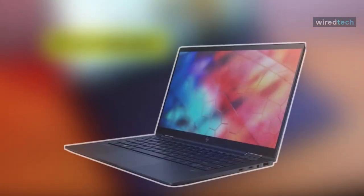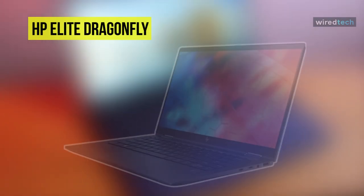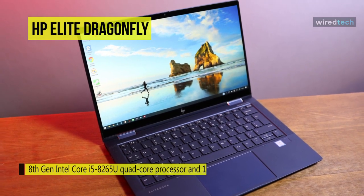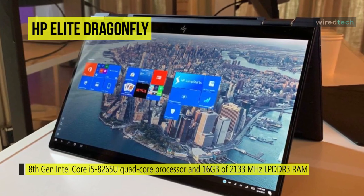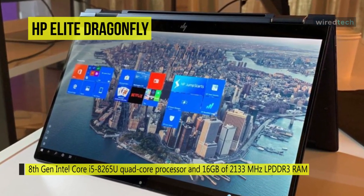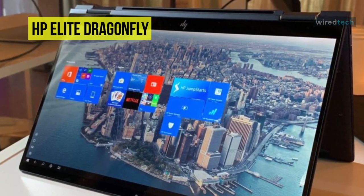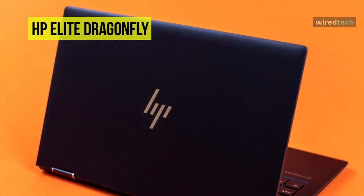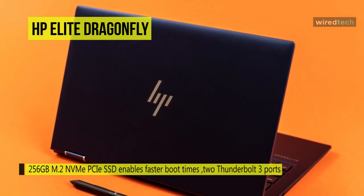Mobile business professionals no longer have to choose between portability and performance, thanks to the HP Elite Dragonfly Multi-Touch 2-in-1 laptop. While it may be lightweight, the Dragonfly also houses an 8th-gen Intel Core i5-8265U quad-core processor and 16GB of 2133MHz LPDDR3 RAM, allowing you to run your business apps quickly and efficiently. Its 256GB M.2 NVMe PCIe SSD enables faster boot times.